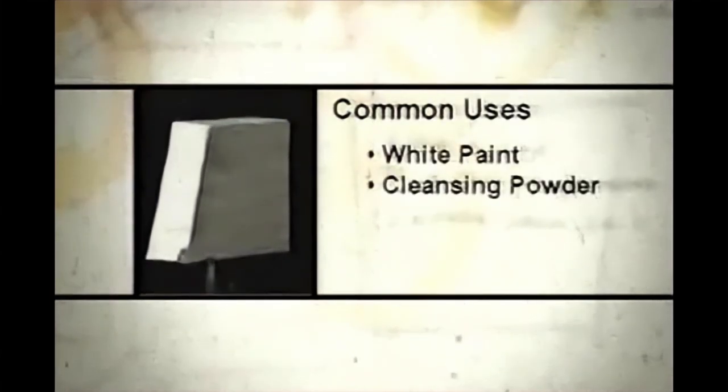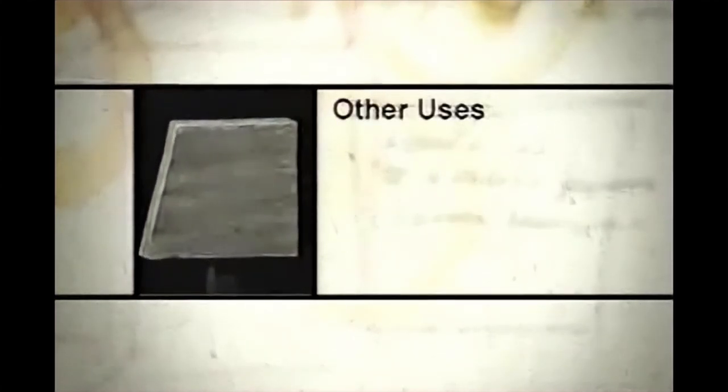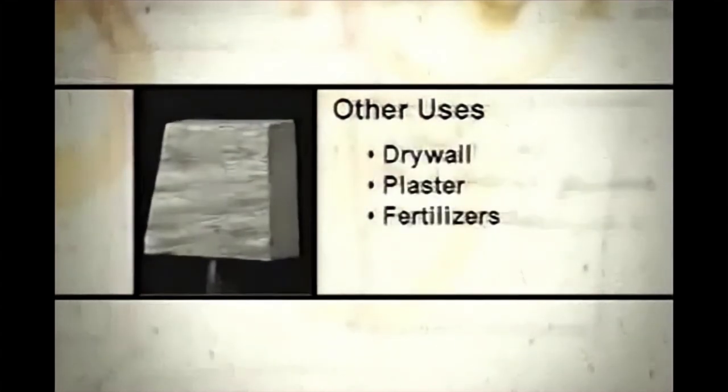Due to its high reactivity, metallic calcium has very few uses. Its compounds, on the other hand, have many uses. Calcium carbonate is used to make white paint, cleansing powder, toothpaste, and stomach antacids. And other compounds are used to make drywall, plaster, and natural fertilizers.